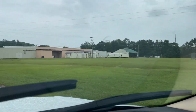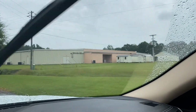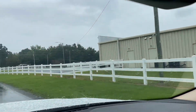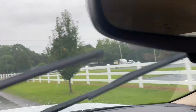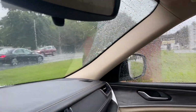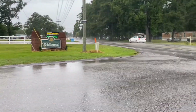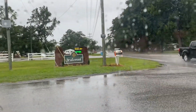Okay. This is a church right here at the very end of the road. I believe the name of the church is Potter's House. Yes, that's it. And then this road intersects here with Gum Branch Road. If you take a right on Gum Branch Road, you're going to be led back towards Jacksonville. If you take a left on Gum Branch Road, it's going to lead you towards Richlands. That is the Half Moon Fire Department right there.